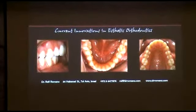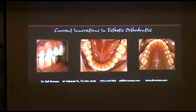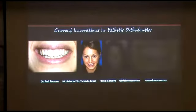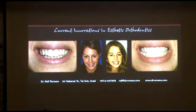And with proper planning, we can turn this smile to be more attractive and more nice in a very short time. This is the way we did it. If you do it with buccal brackets, Invisalign or lingual, is not so important in this case. What is important is which standards we wanted to align the teeth.